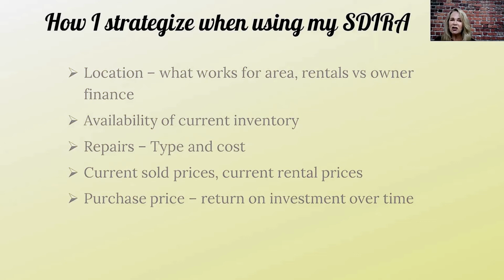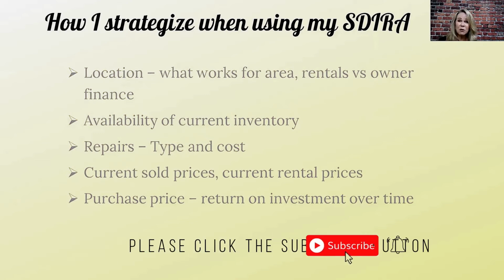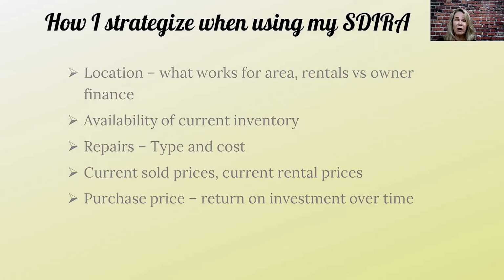So I do look at the current sold prices and the current rental prices. What if I owner finance it and I pay maybe a little bit more, what's my return on investment over time? Because one of my strategies with investing with a self-directed IRA is I'm looking to grow my retirement account. I've been self-employed for 100 years, not quite that long, but I'm looking for ways that I can grow that either tax-free or tax-deferred. And this is a great strategy for that.